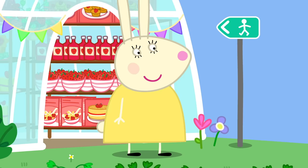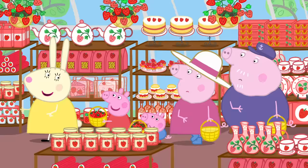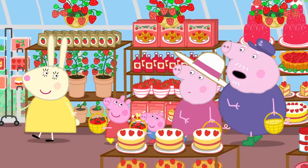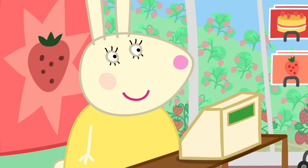The way out is just through the gift shop. What do you sell in your shop, Miss Rabbit? Strawberry cake, strawberry cookies, strawberry cheese, strawberry juice, strawberry sweets, strawberry... Anything without strawberries? No. I think we've had our fill of strawberries, thank you. Funny, no one ever buys anything from this shop.